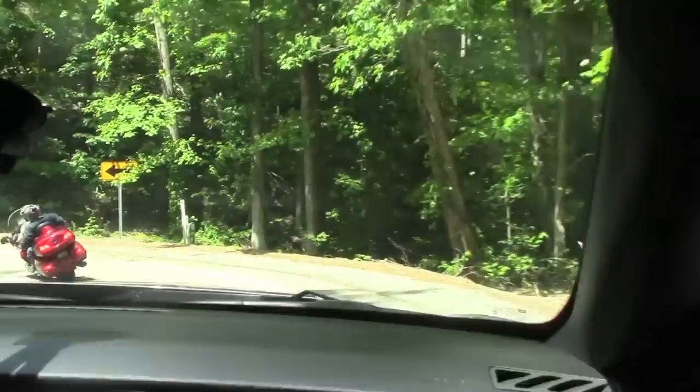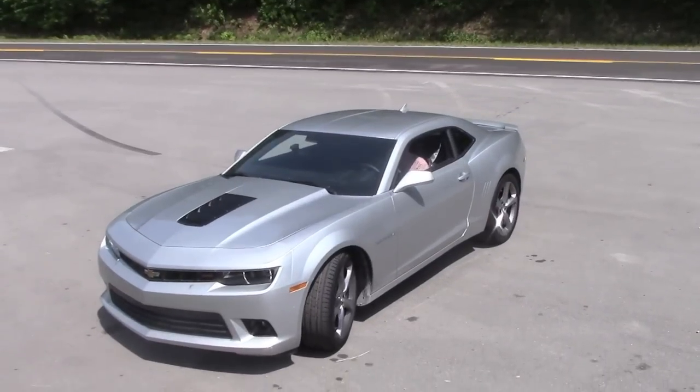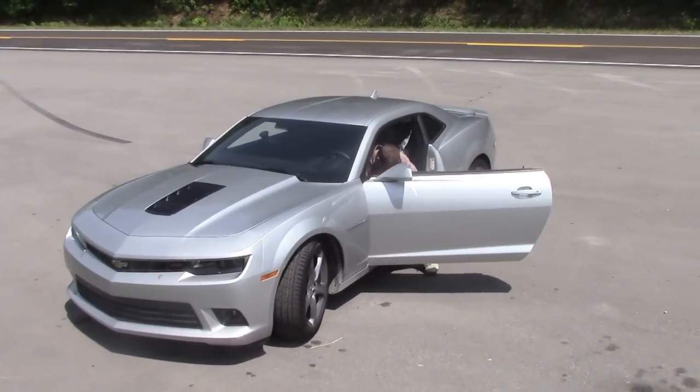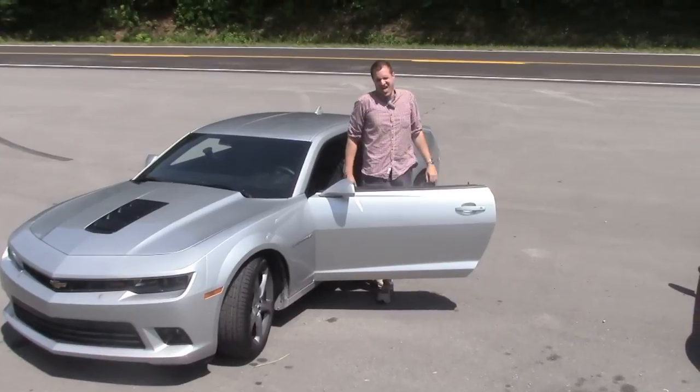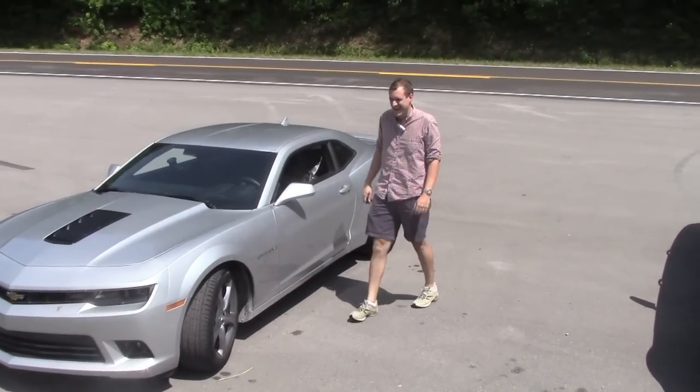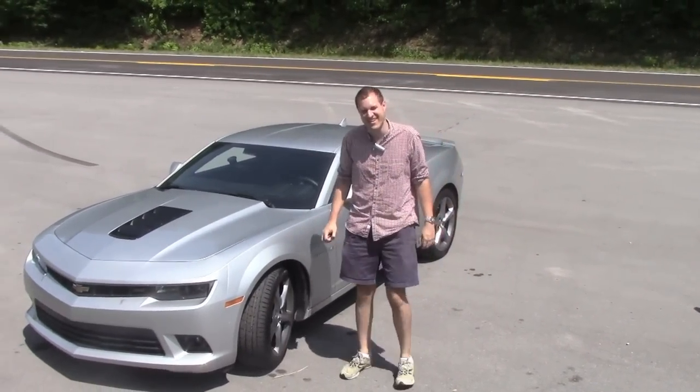Which would you least rather be driving? This Camaro or that touring car? Jesus! When does this end? Eventually, it did end. That was not the best experience of my life.